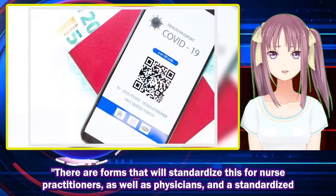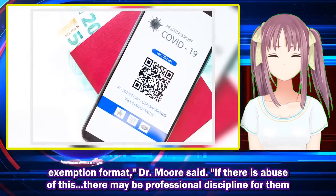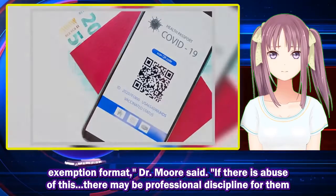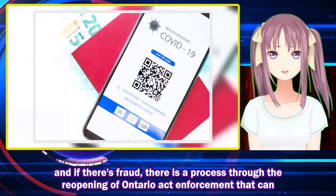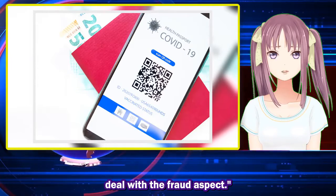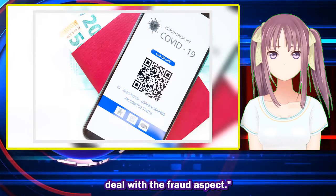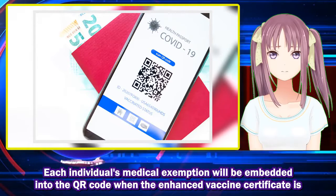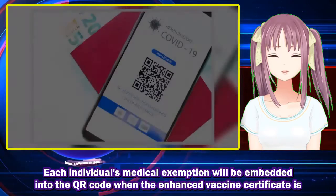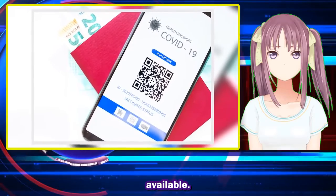"There are forms that will standardize this for nurse practitioners, as well as physicians, and a standardized exemption format," Dr. Moore said. "If there is abuse of this, there may be professional discipline for them, and if there's fraud, there is a process through the Reopening of Ontario Act enforcement that can deal with the fraud." Each individual's medical exemption will be embedded into the QR code when the enhanced vaccine certificate is available.